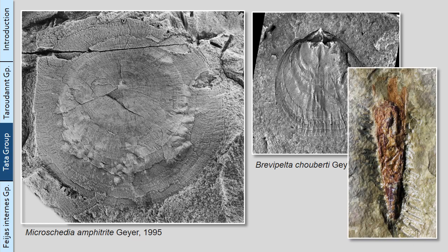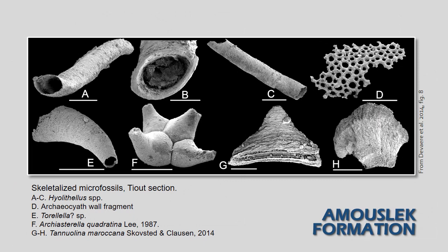Another group of fossils are the hyoliths with their cone-like conch, here one specimen with relics of soft parts preserved. And of course there are all types of microscopic skeletal particles such as hyolithellus tubes or chancelloriids, here under F. These are very poorly studied and much more are still to be discovered.